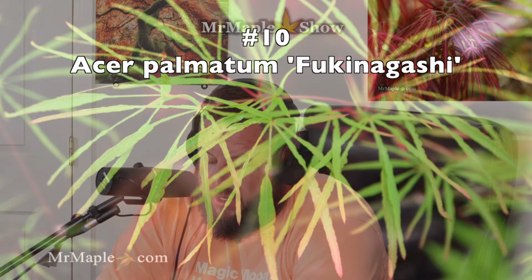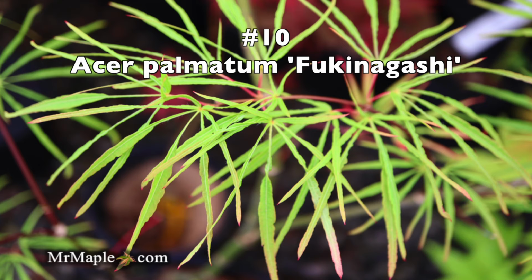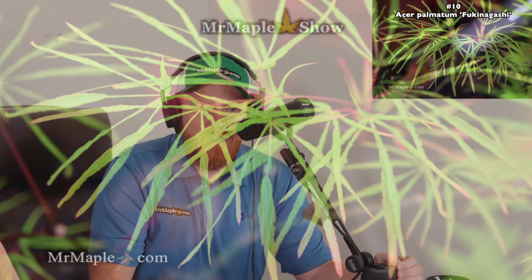Coming in here next at number 10, we've got Fukunagashi. Yeah, Fukunagashi is a selection that was brought over from Japan about 2008. It's got a silver sheen to it with an irregular Linearilobum style leaf.